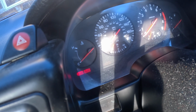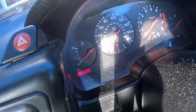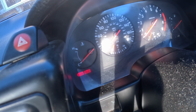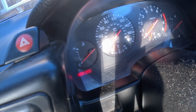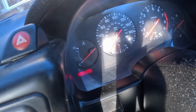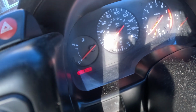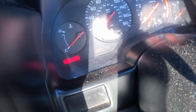So basically, if you've got more than one code, you'll read the code, the 10s, the slow ones, and then the fast ones, the units, and then you read the next code and the next code until you end up getting the same code again, and then you know you've got all your codes, and then you can go on the interweb and you can find out what your fault codes were.